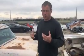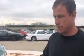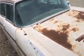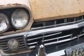This wagon is pretty much intact still. It's missing a few small pieces, but overall, it's pretty much still here. This is a 58 Rambler Cross-Country station wagon. Like I said, there's a few pieces of trim missing. The headlight bezels are there. The grill's missing a chunk. But this car's still pretty much here.